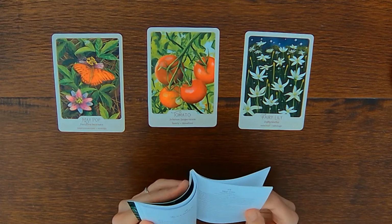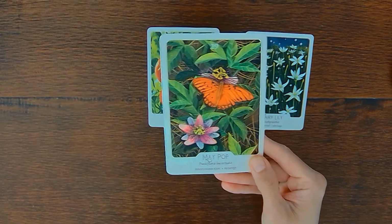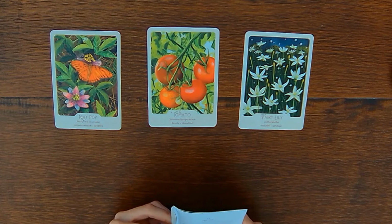So I'm going to read this description first. The passion flower, or Maypop, is native to North America and is particularly special because it is the exclusive host for the Gulf fritillary butterfly. In other words, without this plant, which provides the ideal nectar for the species, this butterfly would die off. The two exist in a symbiotic and fully interconnected relationship. Oh, interconnection, synergy. That makes sense.